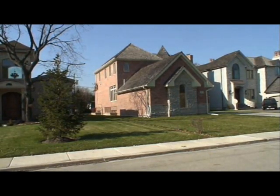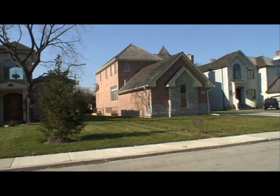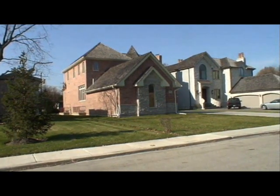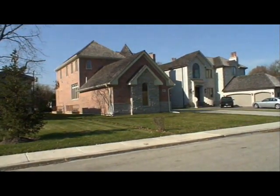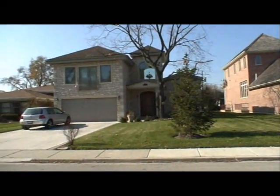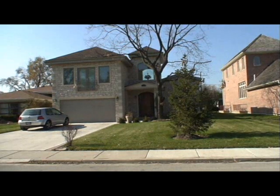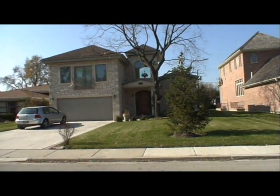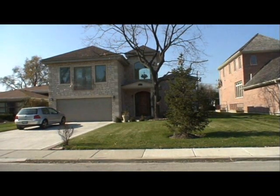I've moved my camera about 50 feet to the south, and we're seeing another view of the two new houses that were built directly across the street from me. And as I pan around a little bit to the south, facing west, we're looking at another home that was an addition, but again, almost a complete replacement.